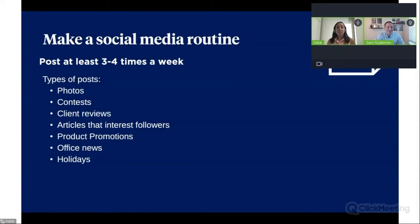So going back to your social media strategy, I think the most important thing is just to get into a routine, especially if you haven't done it often or you're just starting your social media marketing plan. You want to get a regular cadence. And we always recommend posting at least 3 to 4 times a week so that you stay top of mind. You want to stay in the newsfeed. You want to remain top of mind with your clients, with your prospects, and make yourself available through social media.